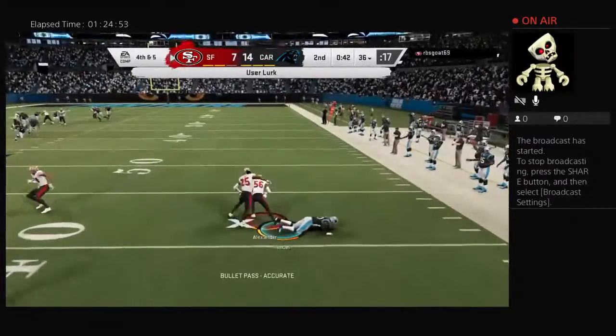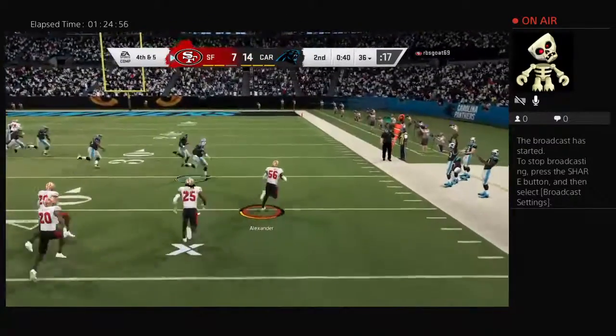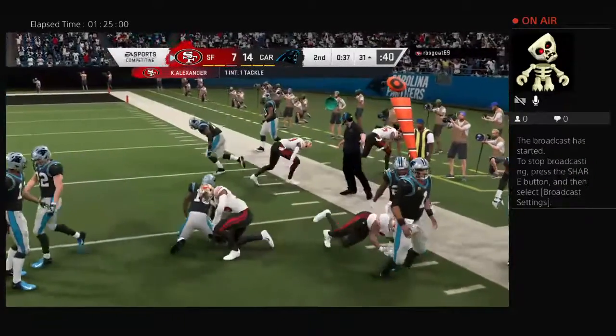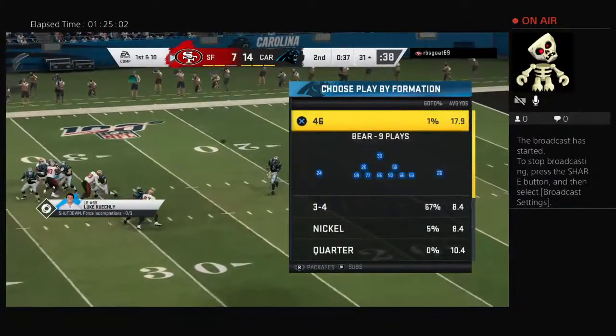Into double coverage, and it's intercepted. Picked off by Quan Alexander. And a great return as he gets this all the way down close to the 30-yard line.